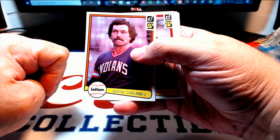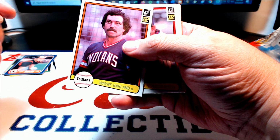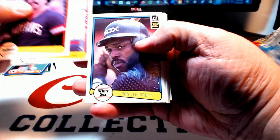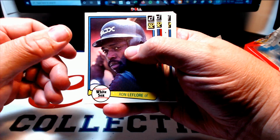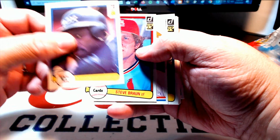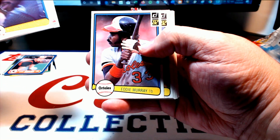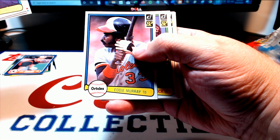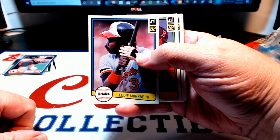83, they got a little better. 84 is probably one of the best sets of all time, I think. Wayne Garland, Joel Youngblood, Ron LeFlore, who spent quite a bit of time in prison, but came out and did better for himself after that. Steve Braun, George Hendrick, Diamond King. Eddie Murray, that's a nice card there. Let's see, that's like a fourth-year card. His rookie was in 78.